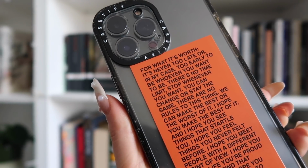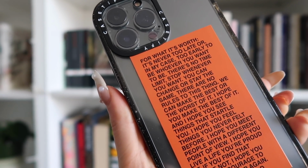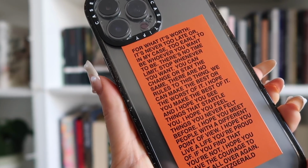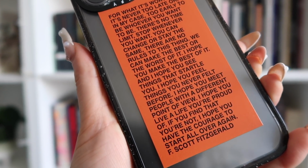And finally I got this case, which I know Caitlin will be very happy about because this has an F. Scott Fitzgerald quote on it. So it's another clear case with the quote on it obviously, and it says, "For what it's worth, it's never too late, or in my case, too early to be whoever you want to be. There's no time limit. Stop whenever you want. You can change or stay the same. There are no rules to this thing. We can make the best or the worst of it. I hope you make the best of it.